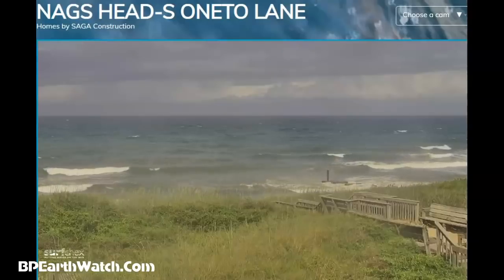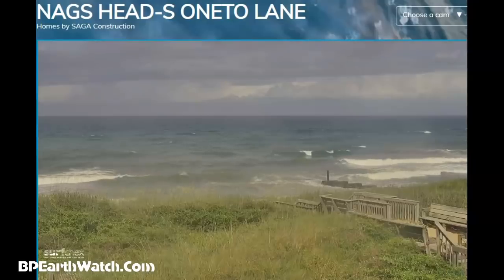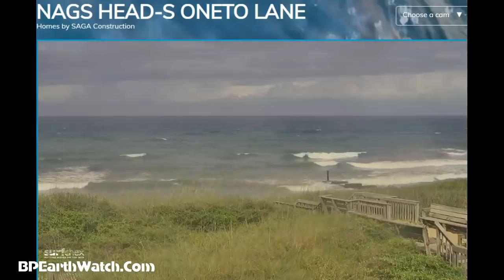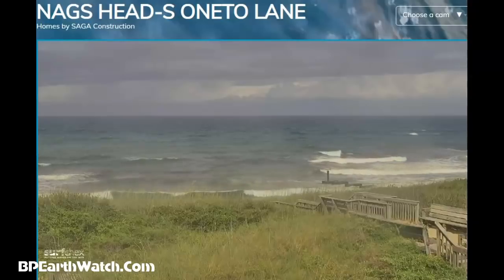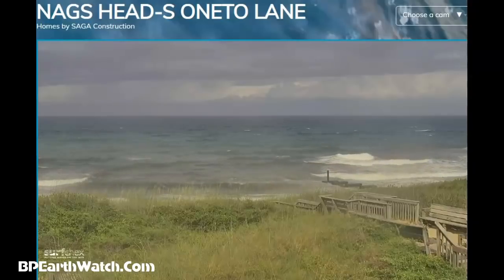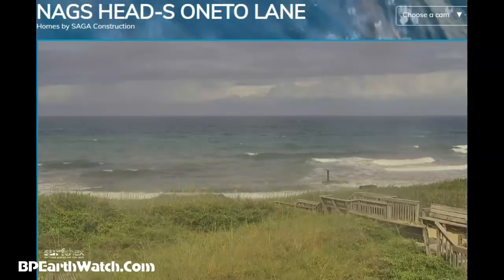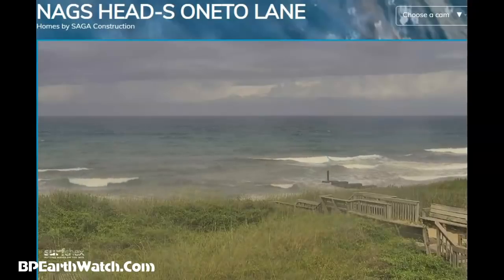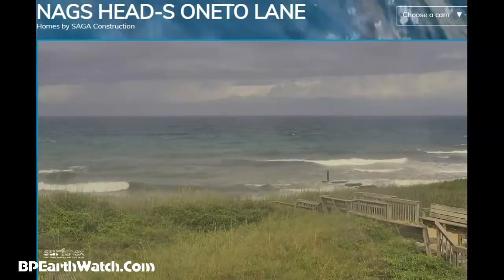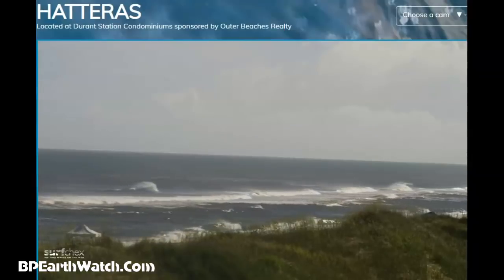So you need to be making preparations for the next couple of days. Have some extra water and be prepared for some power outages. You're going to have to watch for tornadoes. But this is coming from Nags Head, and you can get a kind of a further off distance here of the storm. This would be directly west. We're looking directly east from this webcam, but again, you can see those bands here at Hatteras.